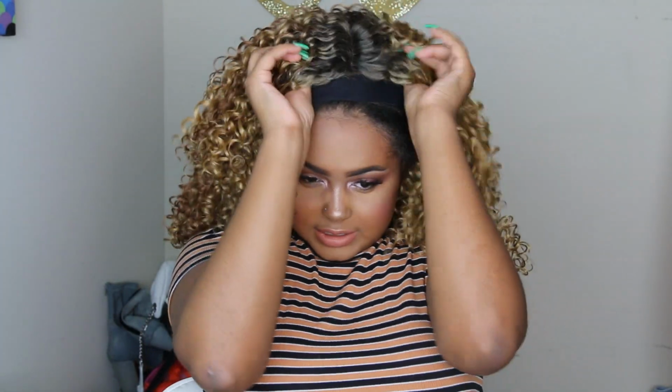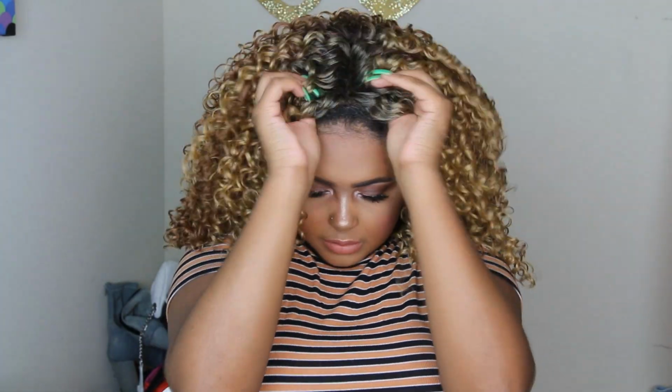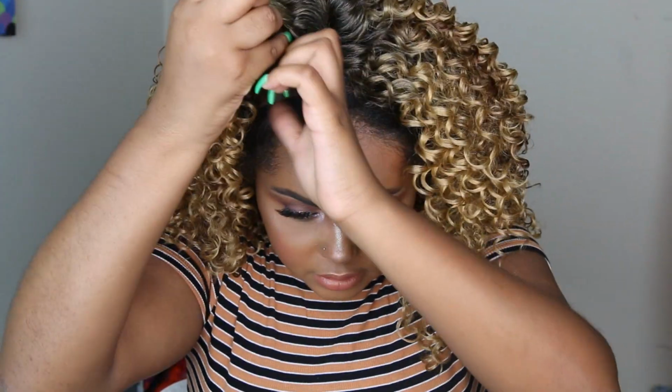I feel like it's a little too curly for me. I don't really like hair this curly because I feel like a two-year-old. But we're gonna give it a go. Okay.